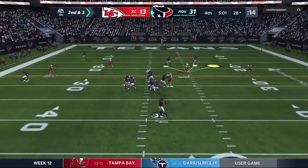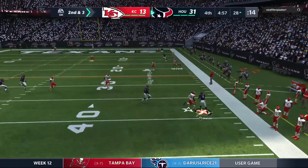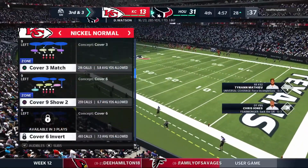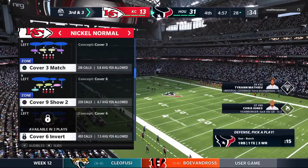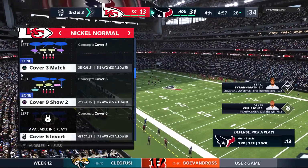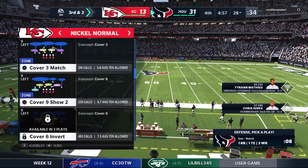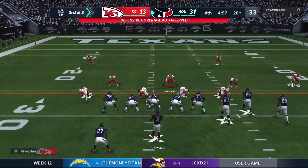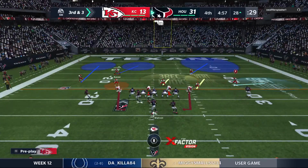You're taking charge. Sliding out of the pocket. And this is incomplete. Watson on the keeper. Thrown to the sideline and incomplete. Brings up 3rd down and 3 yards to go. In need of a conversion on 3rd down. They had the big play to start the drive.